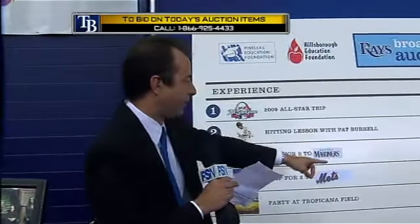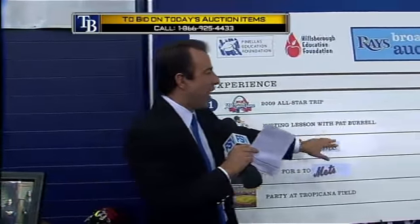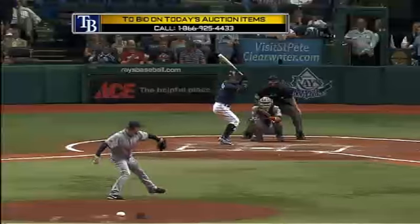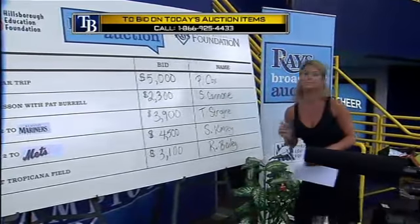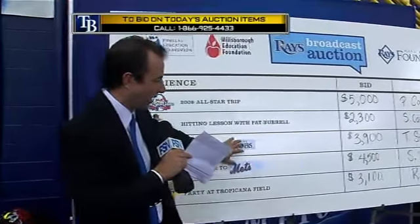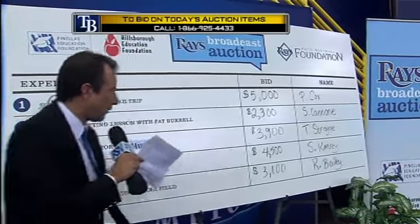Amanda, you can update these bids, by the way, because I know they want to see you more than me. Trip for 2 to Seattle. Airfare, hotel, tickets to the game, Akinori Iwamura autograph bat. That's up to $3,900, and you see the bid there. Trip for 2 to New York City. You go to the new City Field, dinner at Foley's, hotel accommodation, 2 games. If the weather permits, you get on the field for batting practice. That New York trip's up to $4,500.